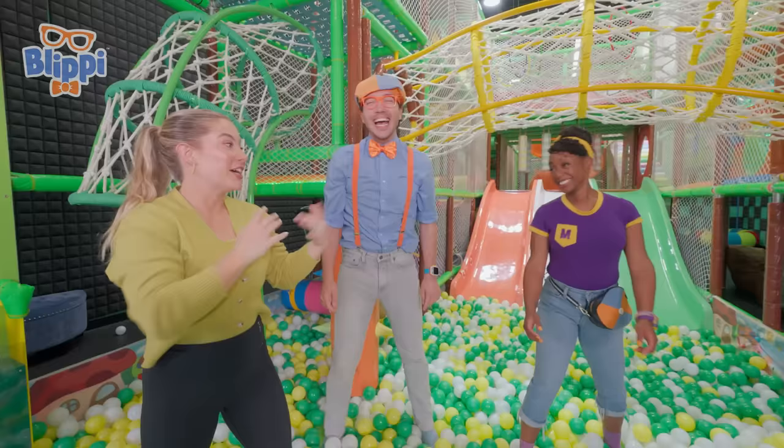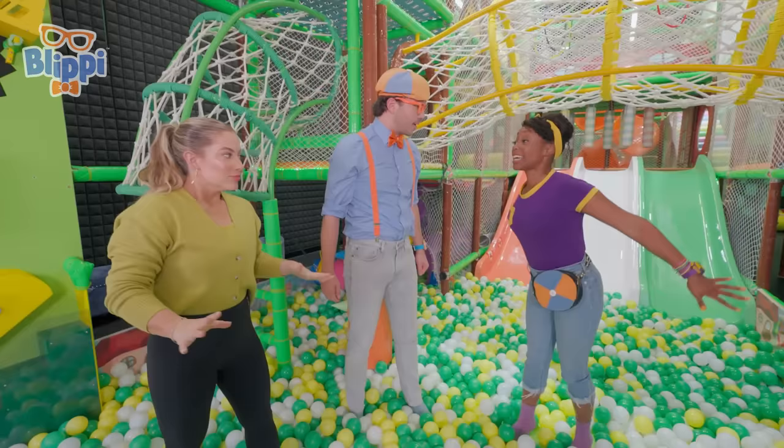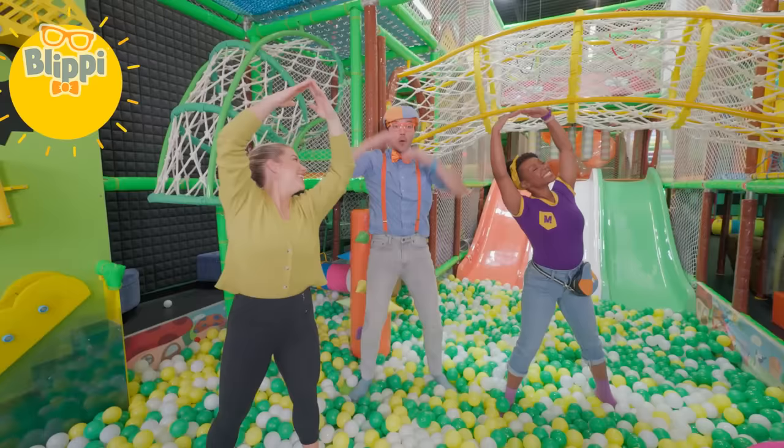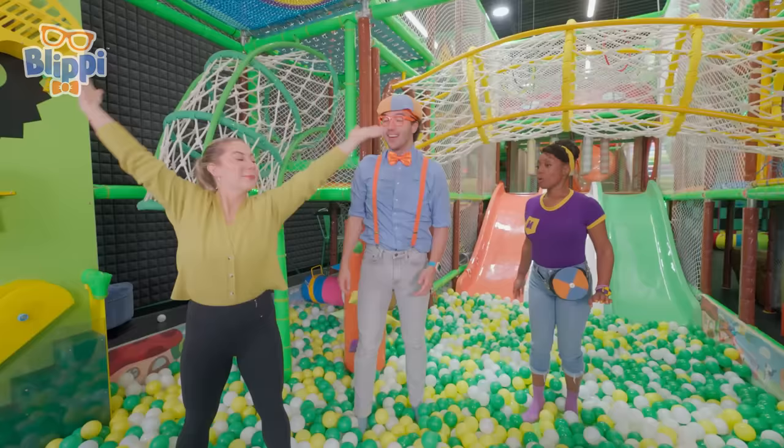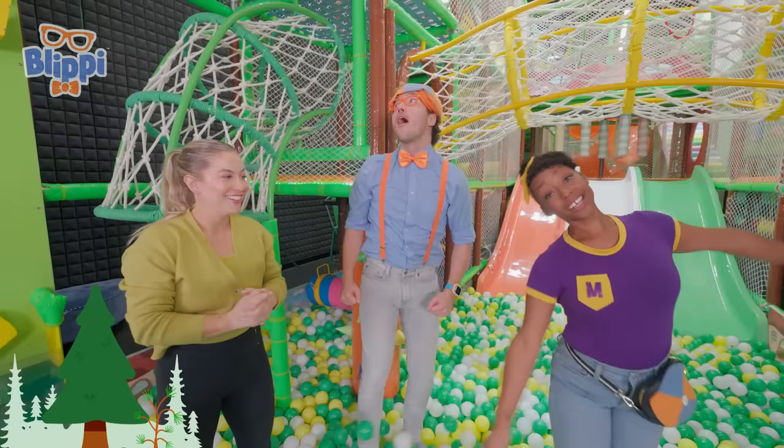Oh, sure. Let's see. And when the storm cleared, the sun came out, shining big and bright. Oh, okay, and I'll go. And then after the sun came out, a rainbow appeared. Here we go. Blippi, Mika, and Sean realized they had to take a journey through the forest to find the lost items. Woo-hoo. Here we go.